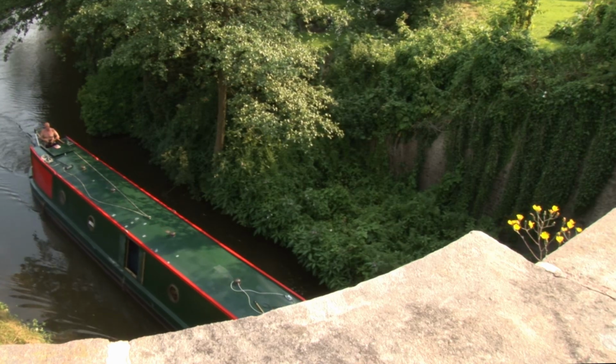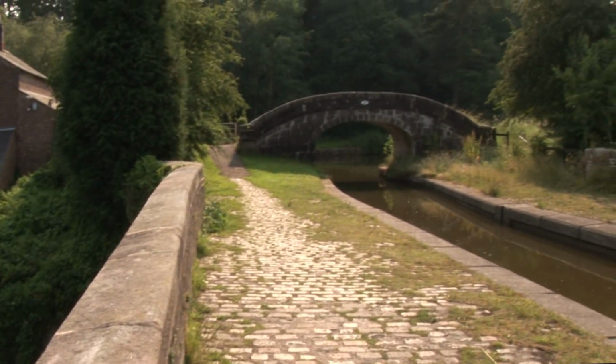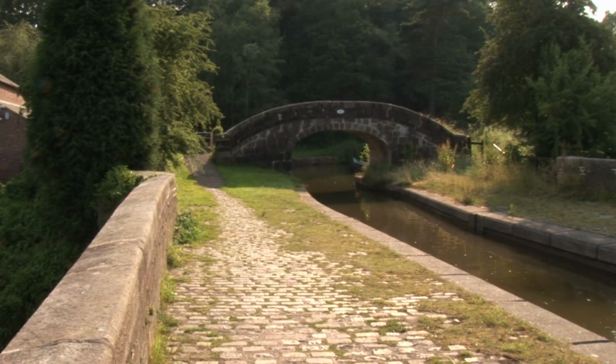The lower level of the canal goes underneath the upper level of the canal, so by travelling up 3 locks and taking a hard left, you end up going back over the bit you've just gone under.